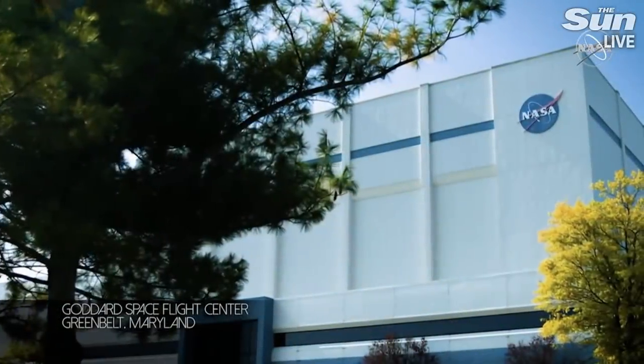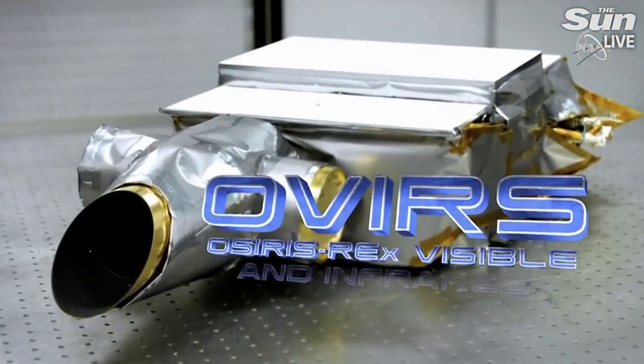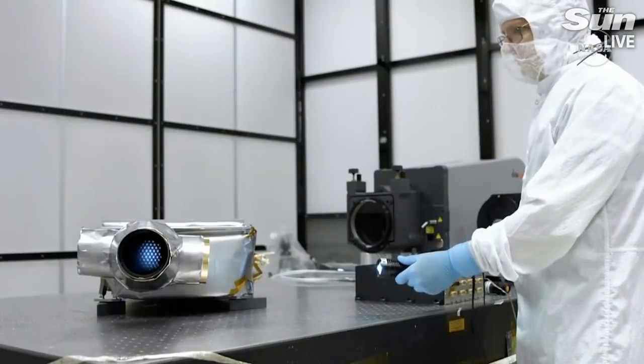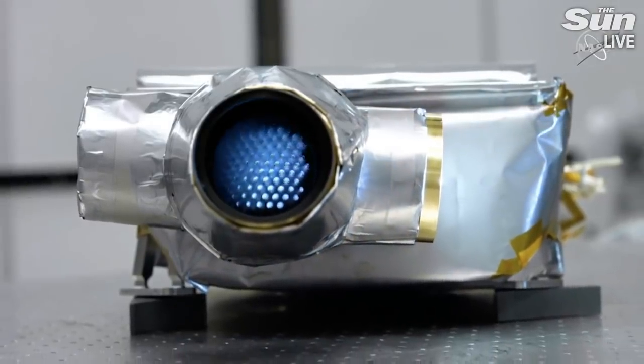To search for organics on Bennu, a team at NASA's Goddard Space Flight Center built the Osiris-REx Visible and Infrared Spectrometer, or OVIRS. OVIRS is a spectrometer. What that means is it breaks down light into a lot of little individual wavelength packets. When you look at very fine detail from spectra, you can tell what the material is that you're looking at, and that's what we're excited about.